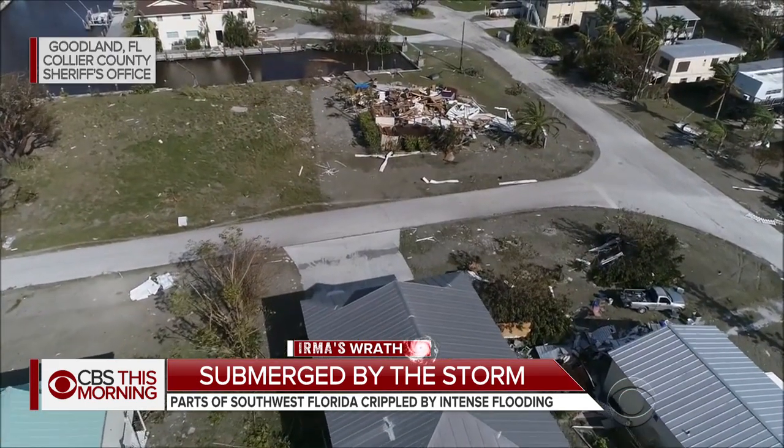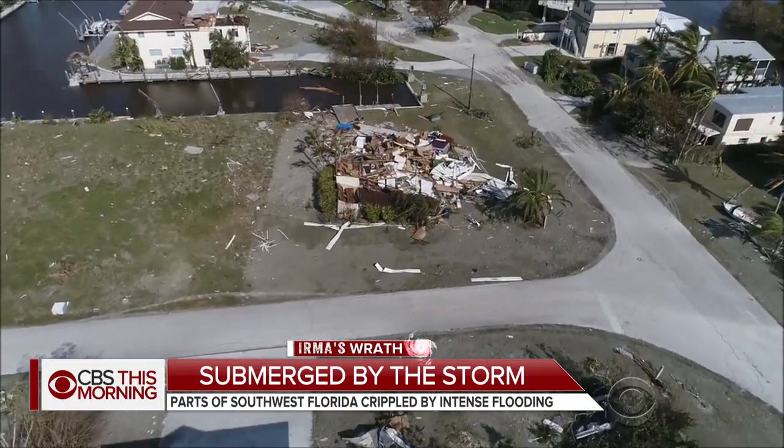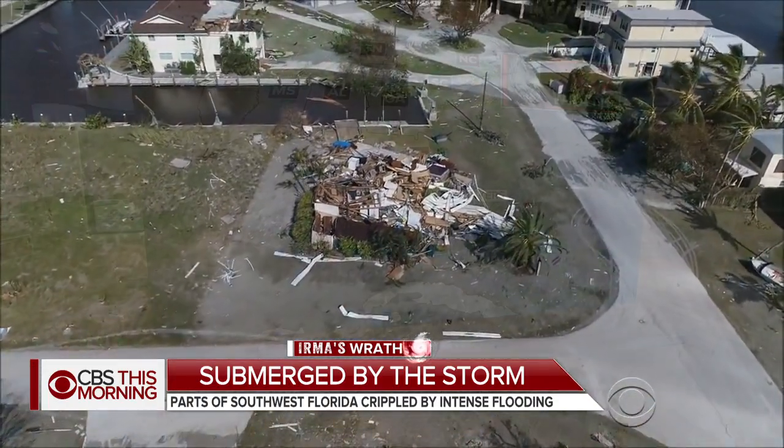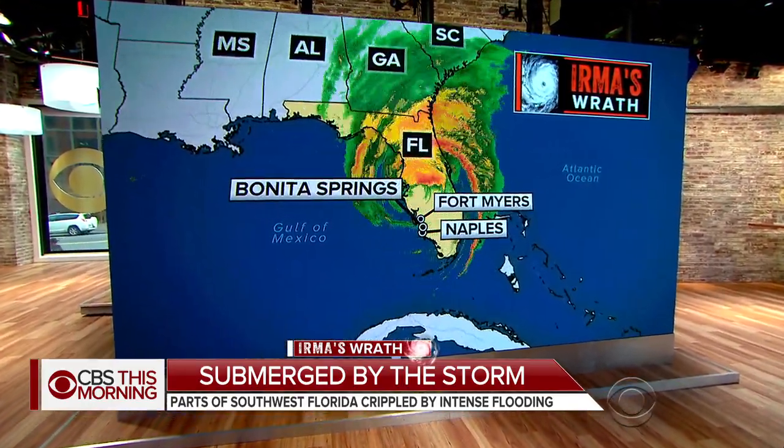Florida's largest power company is using a military-type operation and more than 19,000 workers to restore electricity. Drone video shows how Irma tore through the fishing village of Goodland. That's in southwest Florida. Many homes are damaged. Jonathan Vigliotti is in Bonita Springs. That's between Fort Myers and Naples, where people are starting to go home.